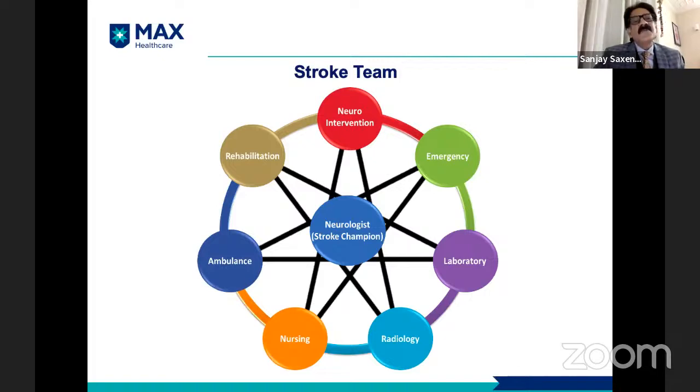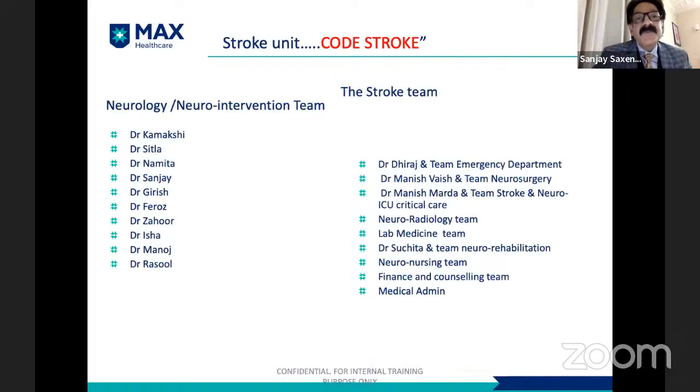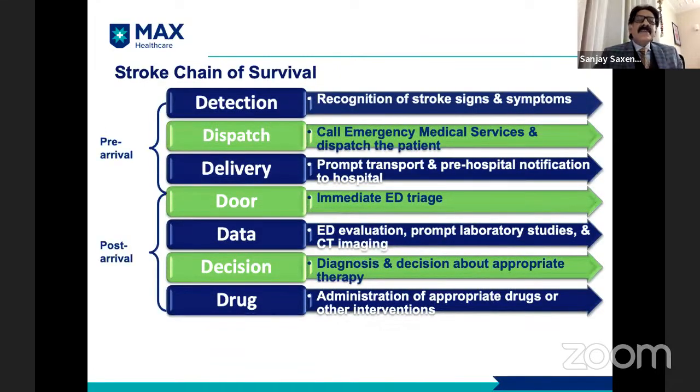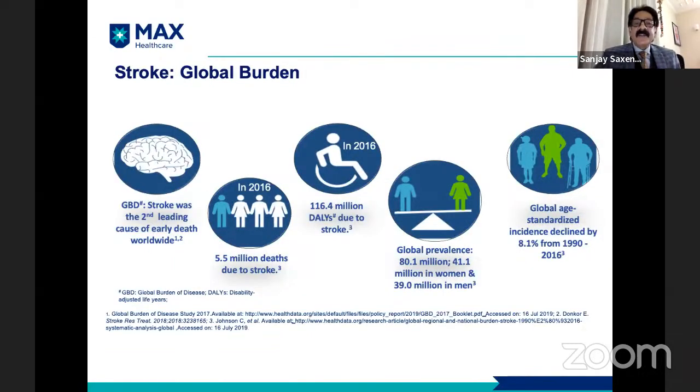So the reason is not to waste even a single moment to treat this. This is the stroke team consisting of so many related departments. So it's a chain: detection, dispatch, delivery, door, data, decision, drug. That is what has to be coordinated at the hospital level and management level.